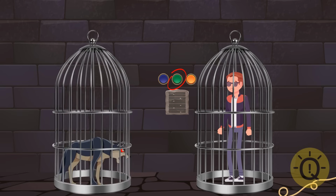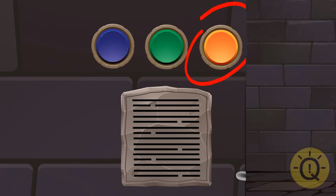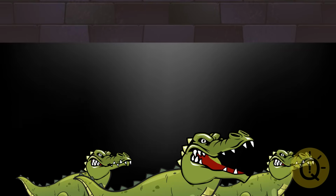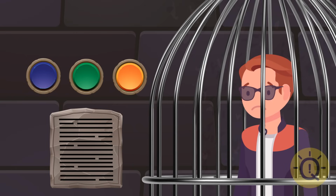But look around, there's one more cage in the room, and inside that cage, a hungry wolf is pacing. The orange button will make the floor of the cage disappear, and Mark will fall into a hole filled with hungry alligators. What is the guy's best choice?